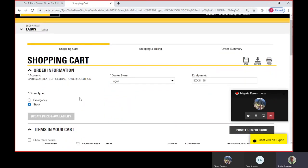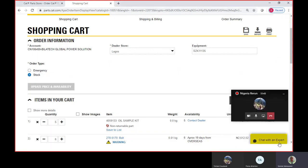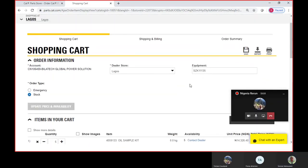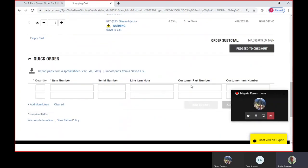There's another thing I would like to mention. When we are shopping, the order type should be stock because emergency can raise the price. It's always good to be on stock. If you have anything that has to do with emergency, after this, you click the button here, chat with an expert, or you send us an email. Then we see to that you get your part as at when required.